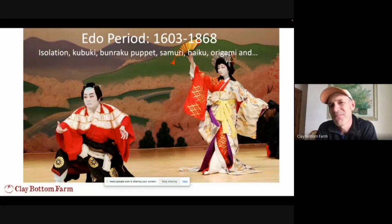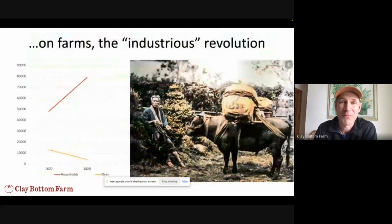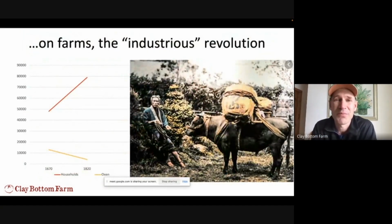You would have also seen interesting things happening culturally in Japan. This was a period of Japan's Great Isolation, also called the Edo period. And Japan had cut itself off from mainland China and from the rest of the world. And there was almost no interaction between those who lived on the island and those who lived off the island. And so you saw a flourishing of kabuki theater, bunraku puppets, samurai traditions, haiku, the origami tradition. All these quintessentially Japanese cultural traditions really flourished and took off during the Edo period. And in agriculture, something interesting was happening too. Historians call this Japan's industrious revolution.